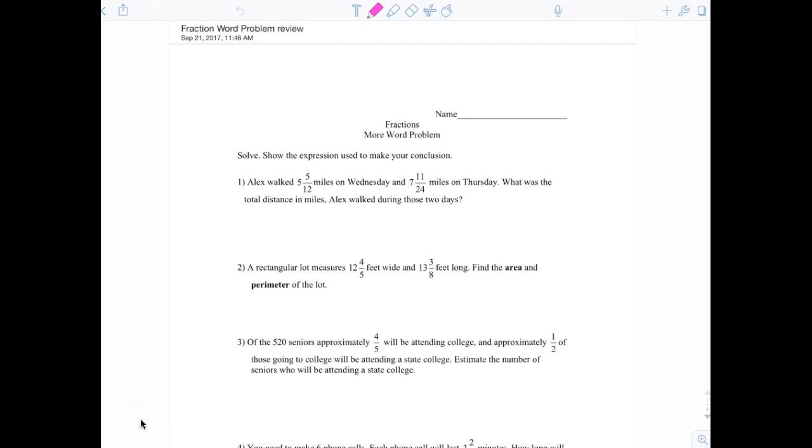Today is the big day because what I did was I just went back and rewrote some of the problems. So you would have practice. Most of these we've seen or something very similar. So we're just going to go around the room today and we're going to read it, and then you're going to tell me what to do.